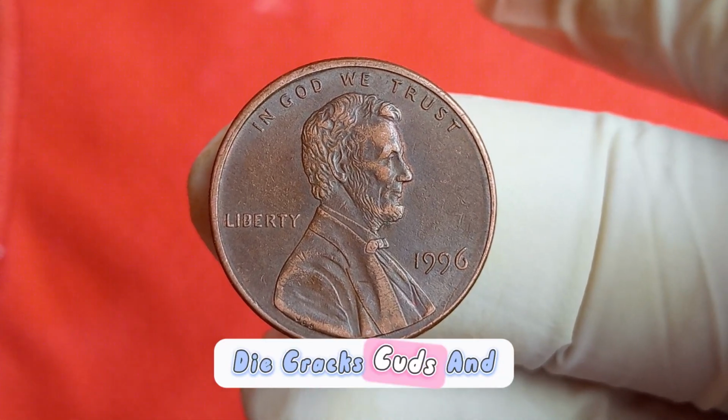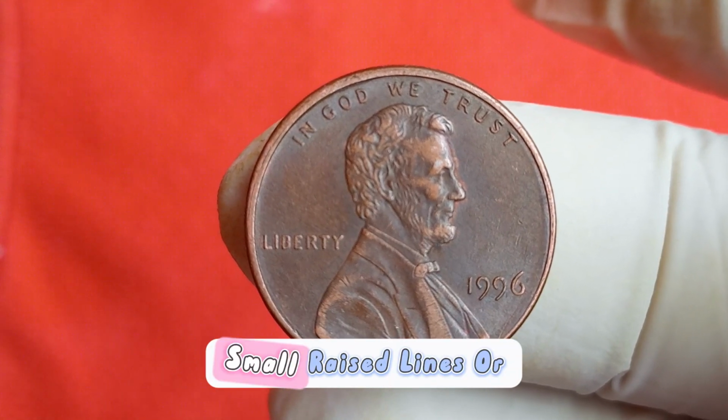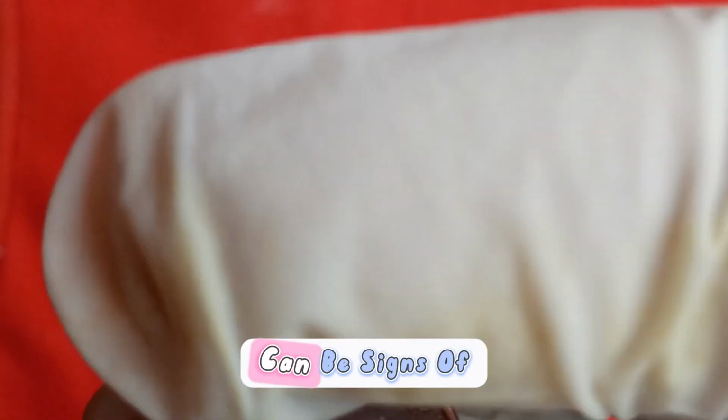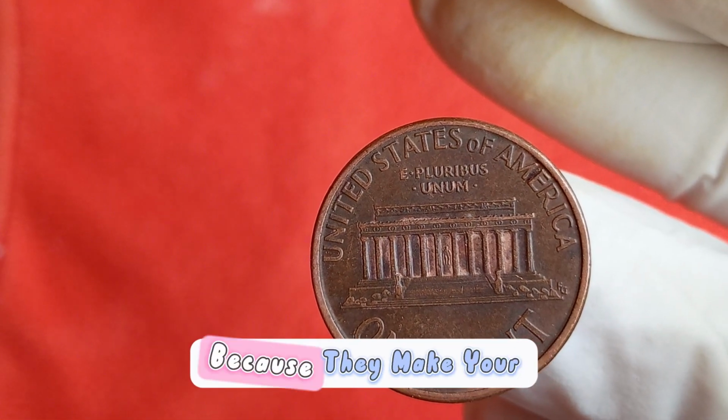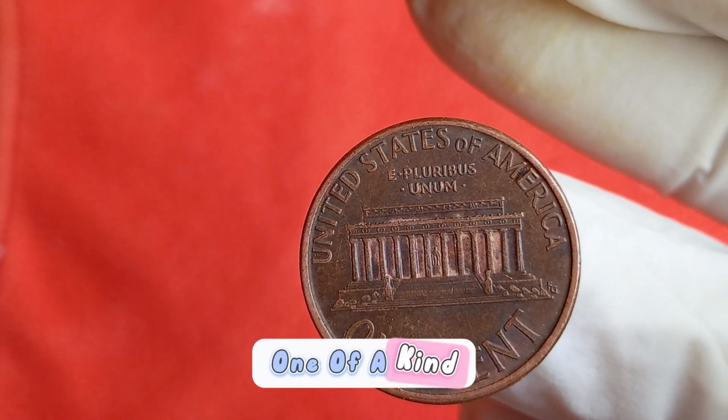Die cracks, cuds, and die chips, small raised lines or bumps on the coin can be signs of minting issues. Collectors love these flaws because they make your coin one of a kind.